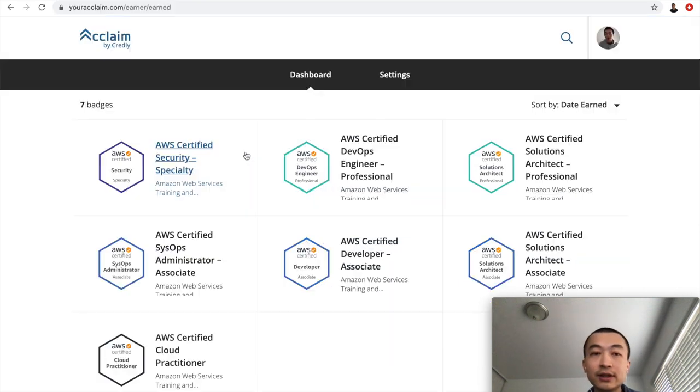So let me show you guys my certificates. They have completely migrated all of the badges to a new website called youracclaim.com. After logging in, these are all of the certificates that I have earned over the past few months. Today, I'd like to talk about this one, DevOps Engineer Professional. I passed it a couple weeks ago.